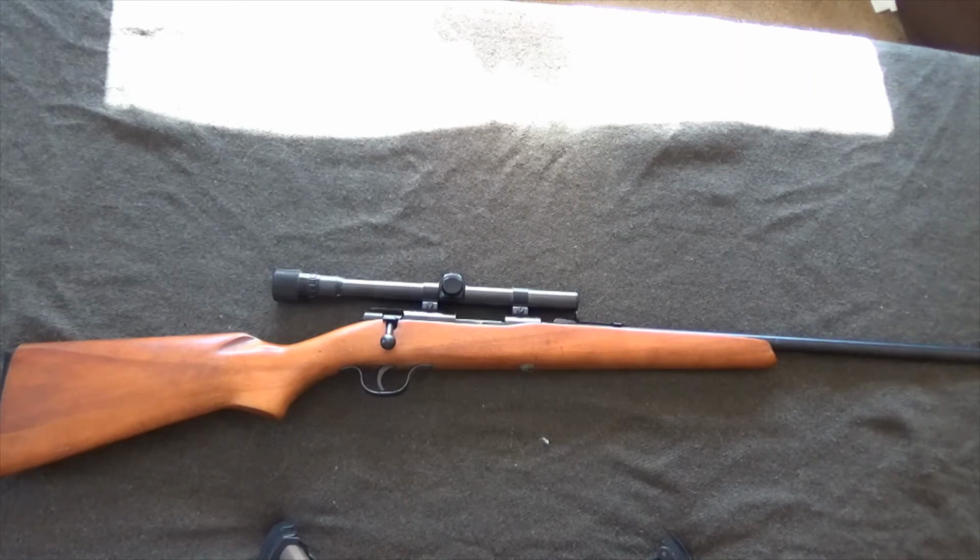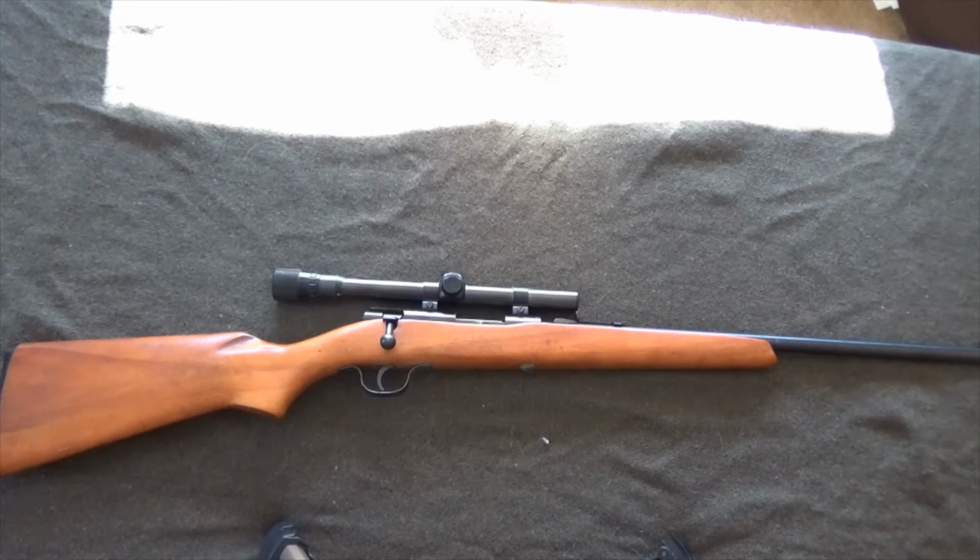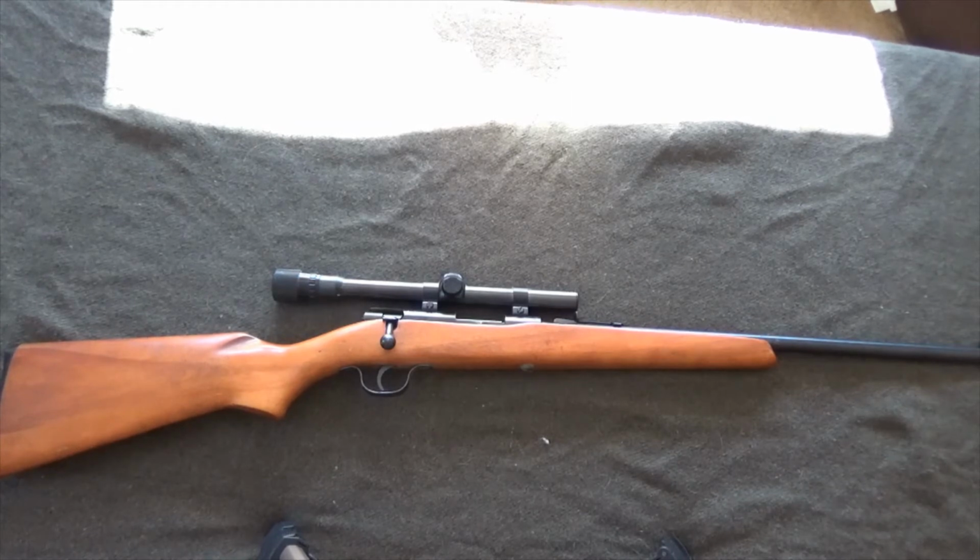I got it within the last week, to show you that deals are still out there. You can still get, when it comes to firearms, really good deals. This had been on the shelf for a while. The action works perfectly. It's a real full-sized, man-sized rifle. This feels in your hand like a real full-size gun.